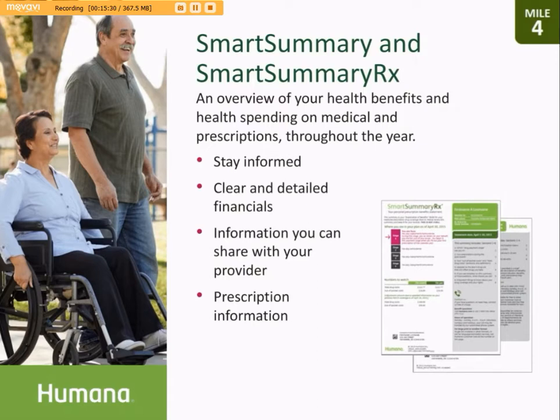Humana has developed something called a Smart Summary. The Smart Summary is a monthly summary of all of the claims that Humana received in the prior month. As an example, in February, you will receive a Smart Summary that will detail the medical claims that Humana received in January, or detail the pharmacy claims that Humana received in January. If you did not have any claims in the prior month, you will not receive a Smart Summary.